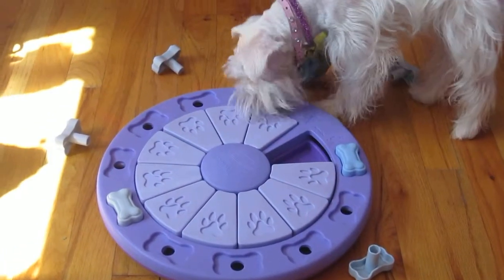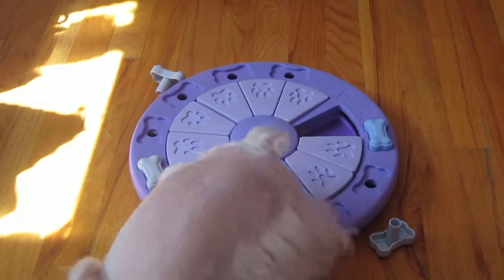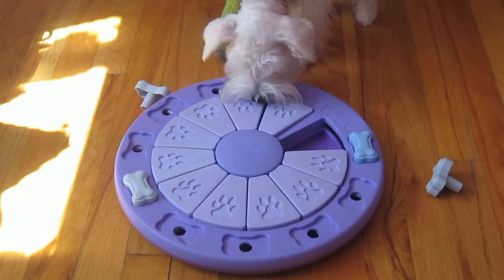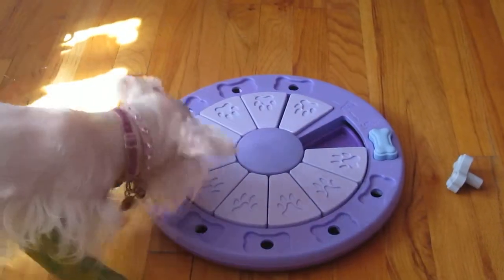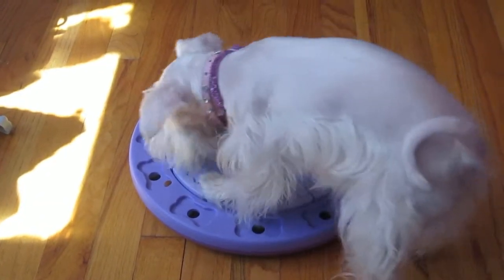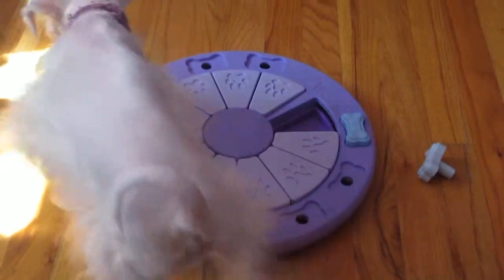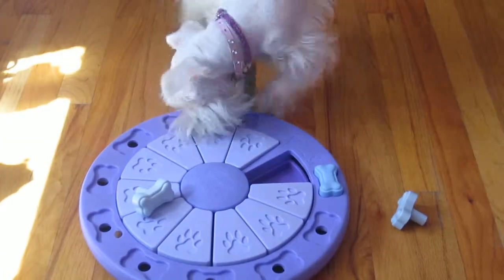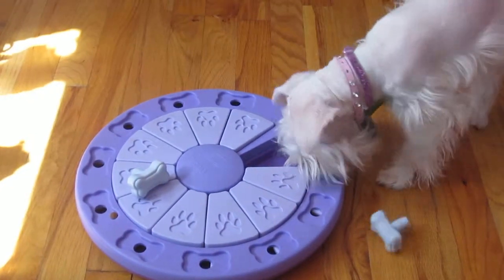The only other dog that we have that can do this puzzle with the bones locking the other parts is Tyra. She just needs to get those last two bones out. Good girl, Crystal. I always put treats underneath the bones just so that they get that reward for getting those out too. Get that last bone! If she just gets that last bone, everything else is easy.